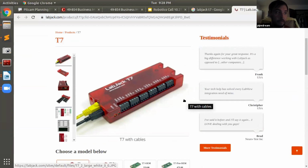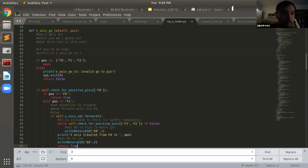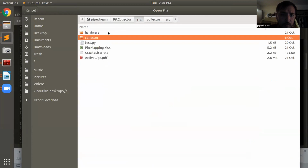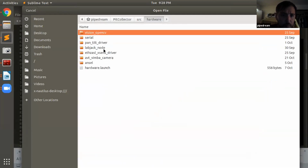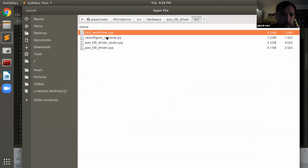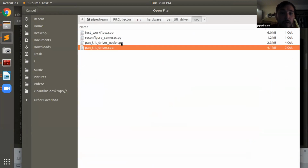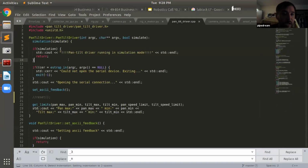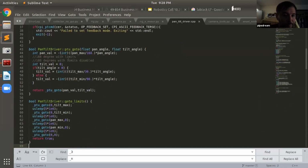And I can show you the code too. It's kind of cool. Where did it go? Pan tilt. There we go. Yeah, this one actually wasn't even a ROS.